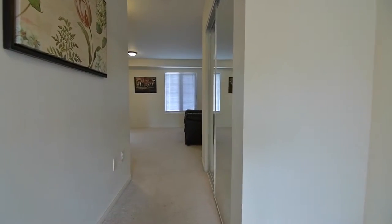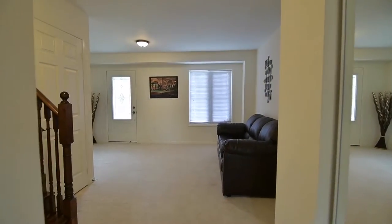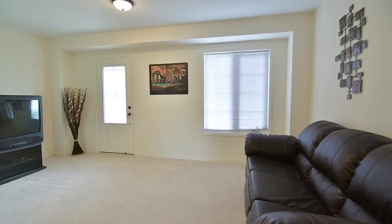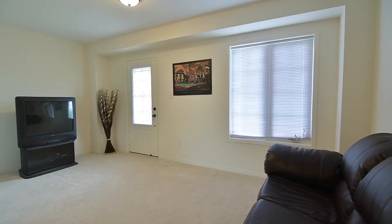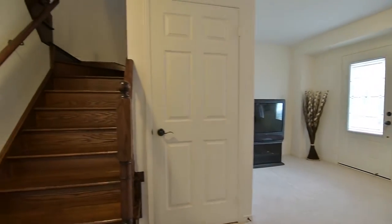And then past a mirrored door double coat closet is a spacious family room finished with broadloom and with a walkout onto a covered porch. From the family room is also access to an unspoiled lower level, awaiting transformation to suit personal or family needs.